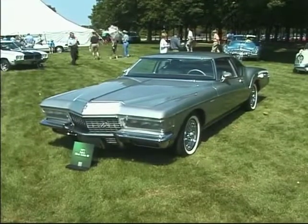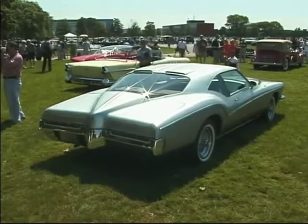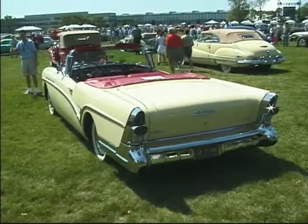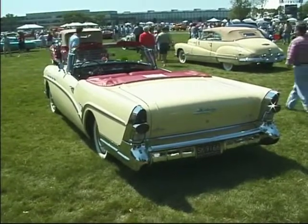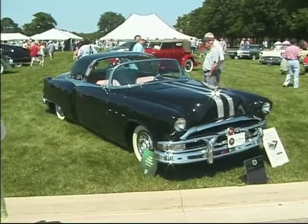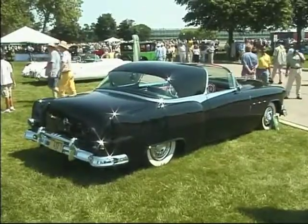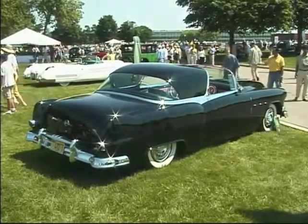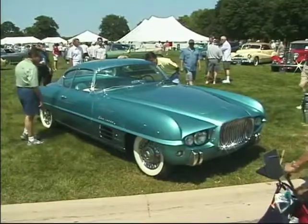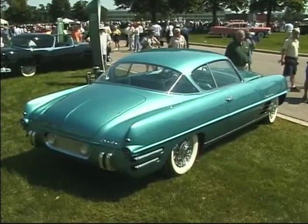1971 Buick Silverado 3. 1957 Buick Century convertible. This is a production Century. 1953 Pontiac Parisian Town Car Coupe. Backside of the Pontiac Parisian. Dodge Firearrow body by Ghia. The backside of the Dodge Ghia.